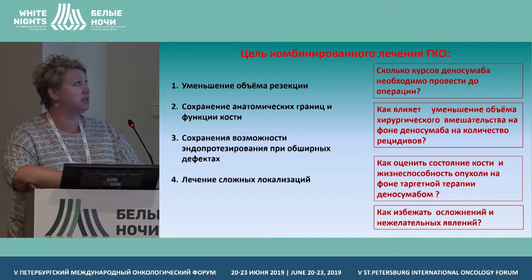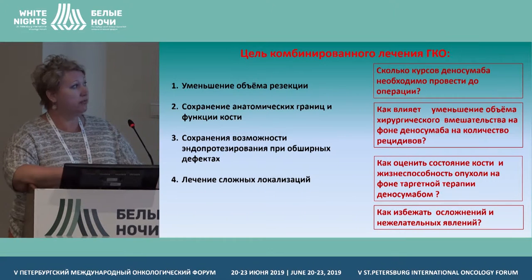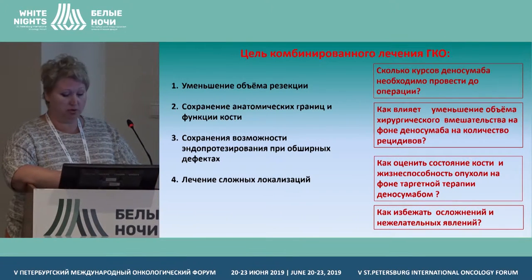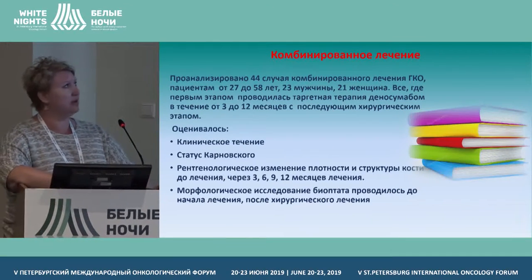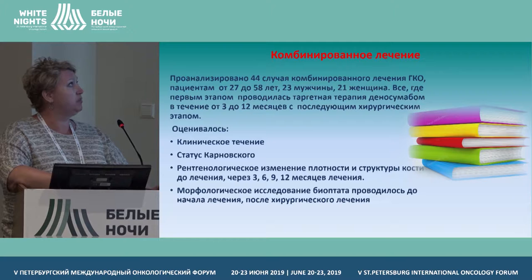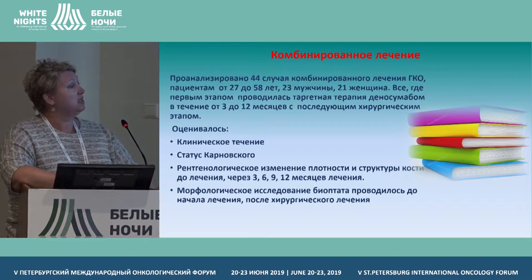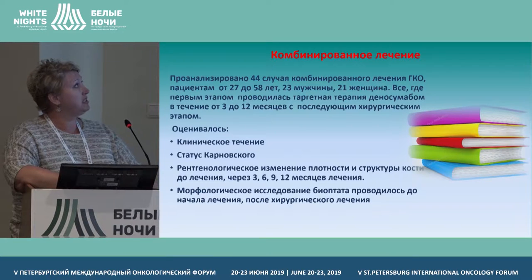But how many courses of denosumab before surgery have to be made? How will reduction of volume influence relapses? What about the ability of the tumor to avoid adverse events? We analyzed 44 cases of combined treatment, patients from 27 to 58 years, 23 men, 21 women.